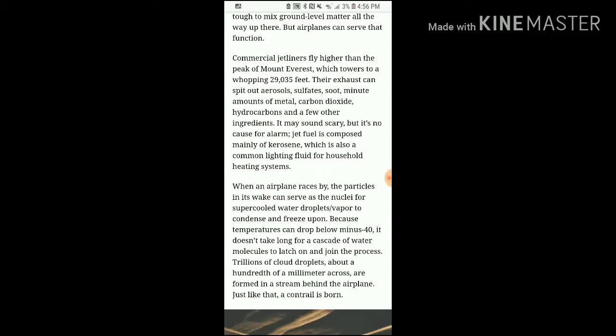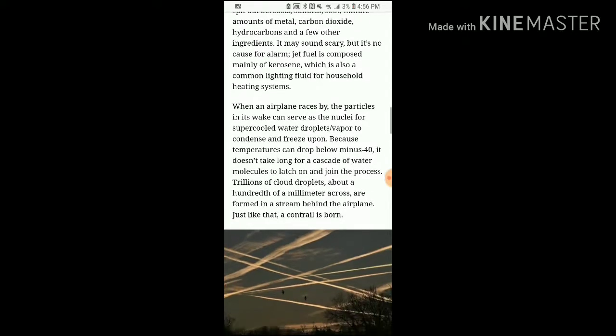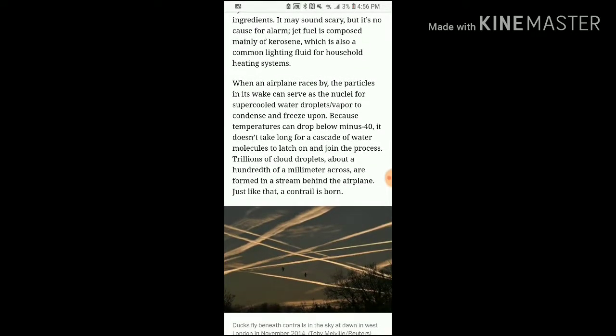When an airplane races by, the particles in its wake can serve as nuclei for the supercooled water droplets and vapor to condense and freeze up. Because temperatures can drop below minus 40, it doesn't take long for the cascade of water molecules to latch on and join the process. Trillions of cloud droplets, about 1/100 of a millimeter across, are formed in the airstream behind the airplanes. Just like that, a contrail is born.